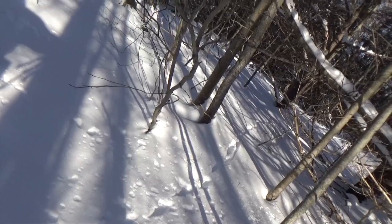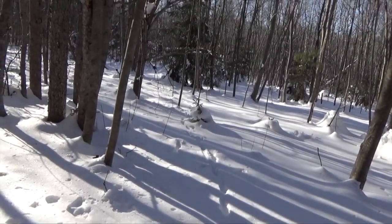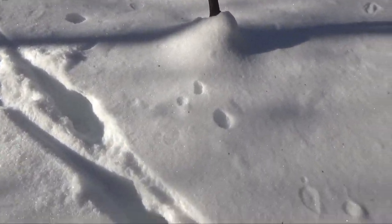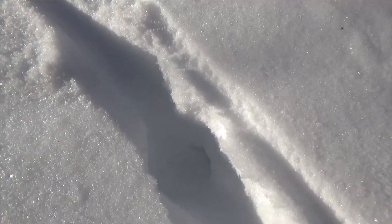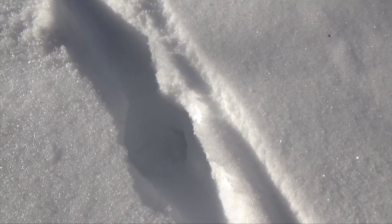Another trail of prints, and then they go all the way in that direction. Now, although they're the right size for foxes, the pads themselves are kind of wide. So I really think it's a dog.